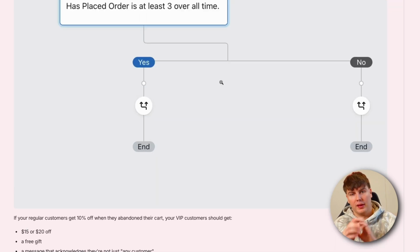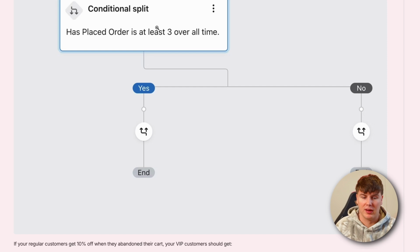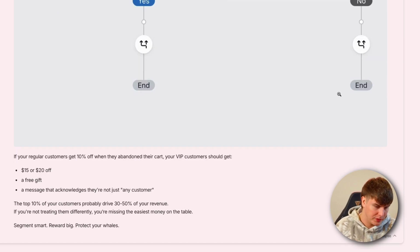And now you want to build the flow. You want to say, okay, I want my VIPs to get this offer. I want the normies to get this offer. These are in a conditional split. This placed an order at least 3 times or whatever your criteria is. Then bam, your emails with a good offer here. Your emails with the not as good offer here. Super easy.